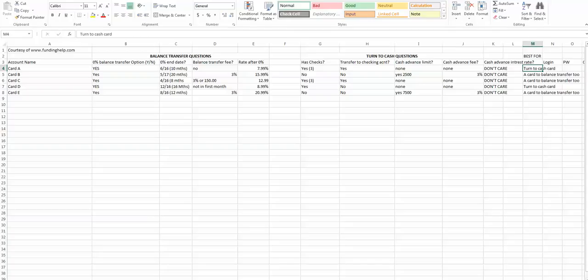So like this card right here, it's a good turn-to-cash card. It's got no cash advance fee. It lets me have checks. So even though it's cool because it has no balance transfer fee, I'm never really going to use that. I'm just going to write myself checks and then transfer it out. So this is a good turn-to-cash card. And some people only need one of them.